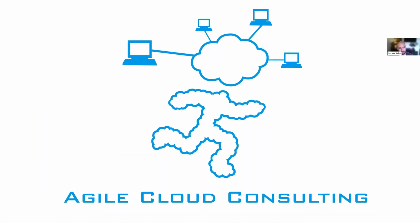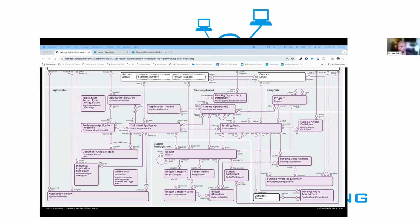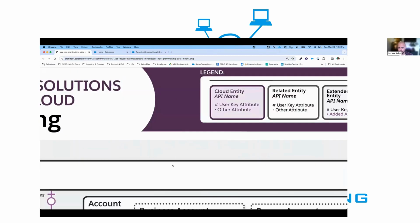The first thing that we're going to start with is a little bit of an orientation before we dive into the system. It's our data model, which is publicly available. Don't get intimidated by it. What I want to do is focus on some of the big changes in our current grant making data model. I'm not going to talk about all of these objects. This is obviously available on our public website. But a couple of things to call out here.